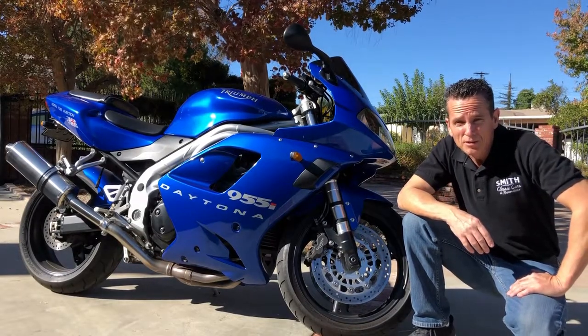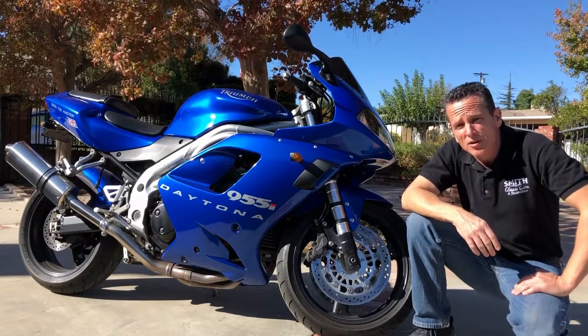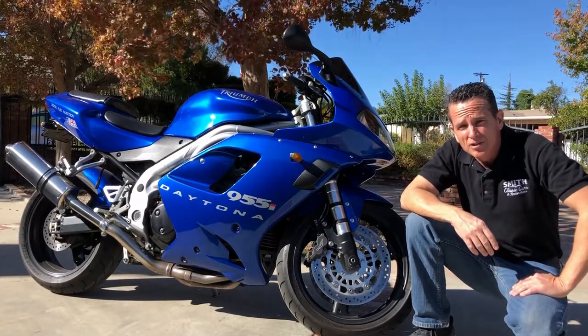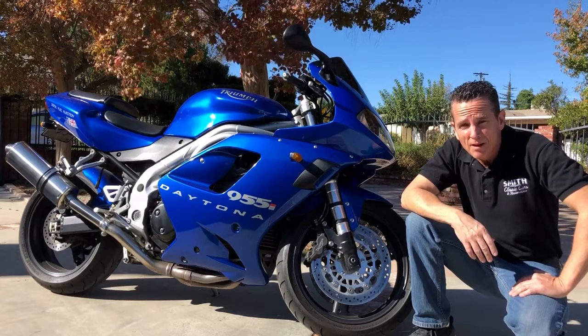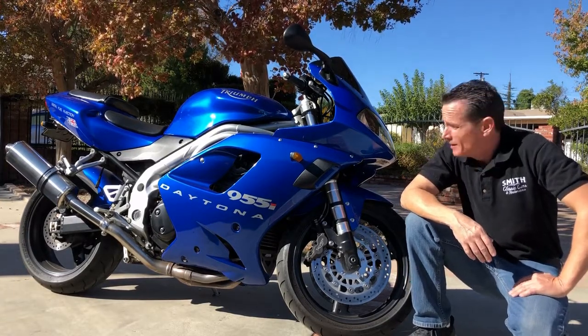This is something a little new today. Got my motorcycle out here. This is a 2002 Triumph Daytona 955i. So it's about a 1-liter bike. I've owned bikes for a long time, but this is my first real superbike.